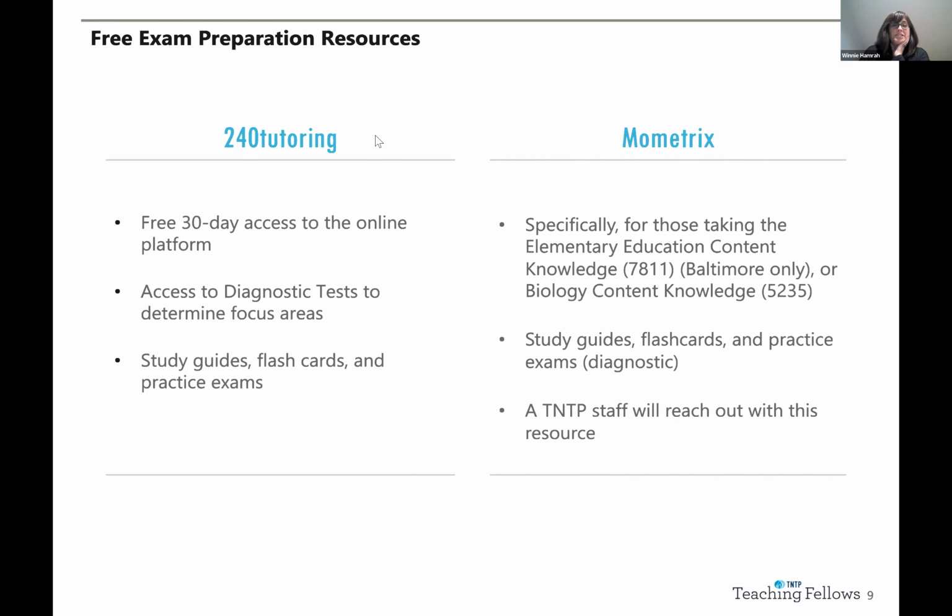If there are no other questions right now, I will just walk everyone through the resources again. I did see quite a few questions in the chat about the specific resources. So if you are needing the resources from 240 Tutoring, you should have received an invitation.